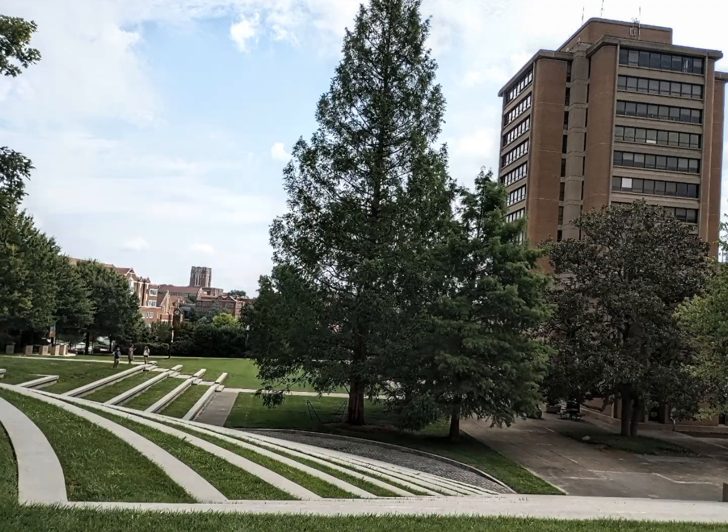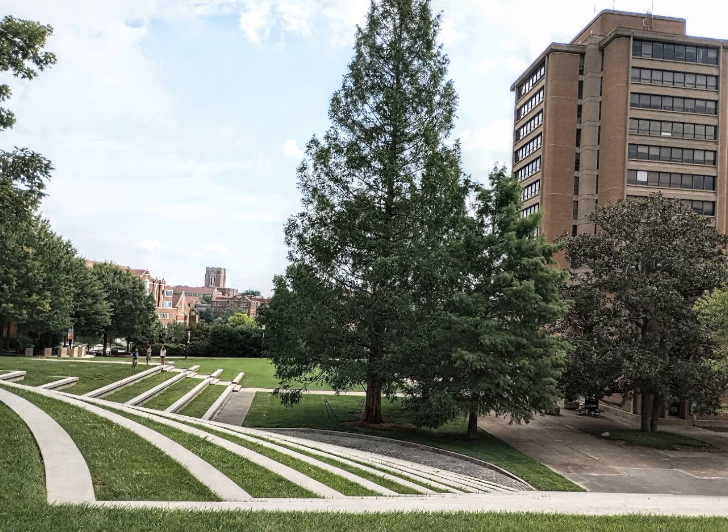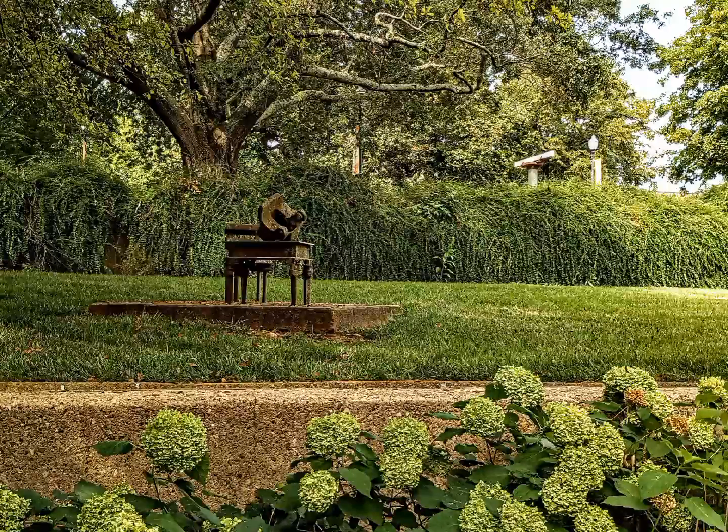These are pictures from the social science humanities building on campus. To the right, I'm sorry. As usual, it's one of the oldest buildings on campus. I love this amphitheater to the side.